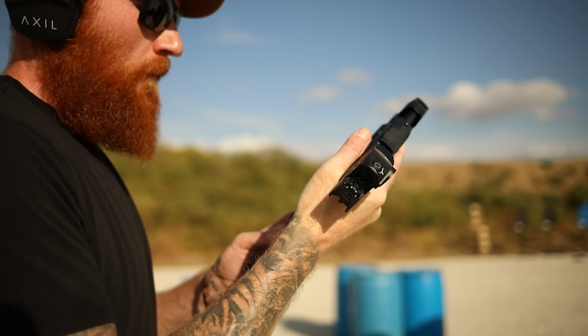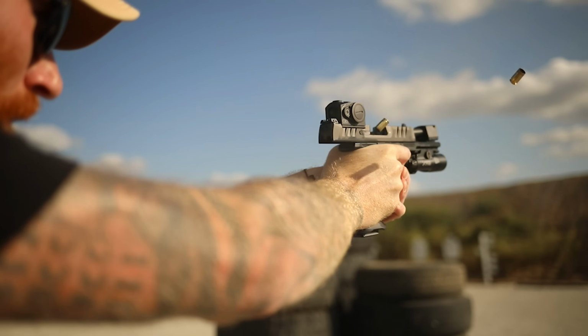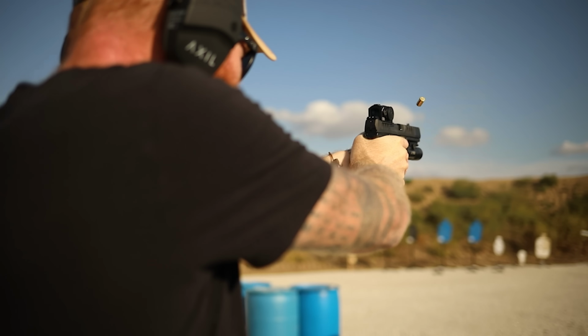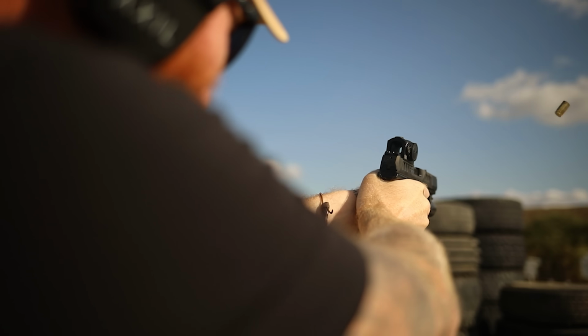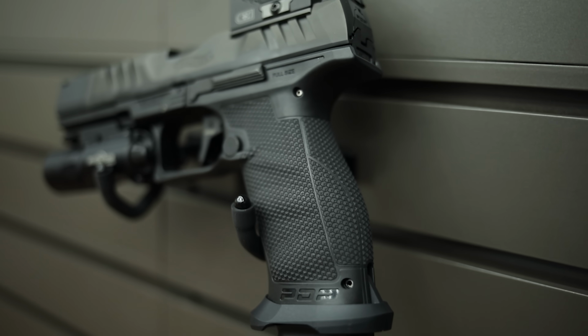Now, what I love about the PDP as opposed to maybe the M&P metal is the trigger is just a little bit better, and since I'm such a trigger snob, I put it a little higher on the list. But I love the PDP so much. The PDP was a gun that I shot in competition for a long time, and I really like the platform, and it's certainly one of my favorite polymer frame guns.